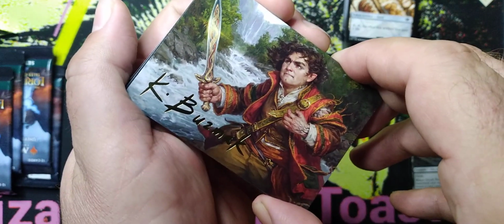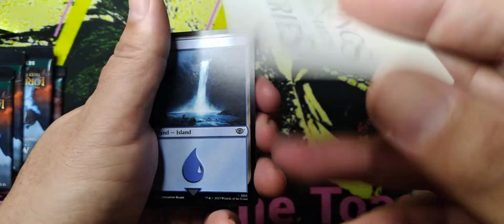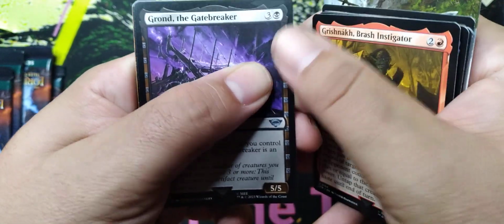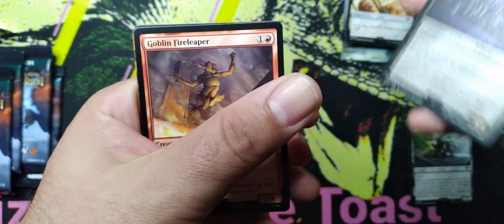All right. Oh, we've got. Look at that. Is that. That may be Samwise Gamgee. All right, I don't know. Let's see. Frodo? What? I don't think so. All right. Come on. We know we're gonna get a full art Bowmaster in here. It's just, what is this? Oh, that's a high casting cost.